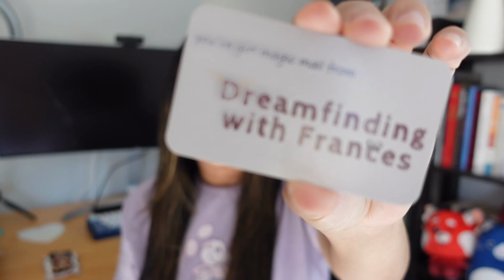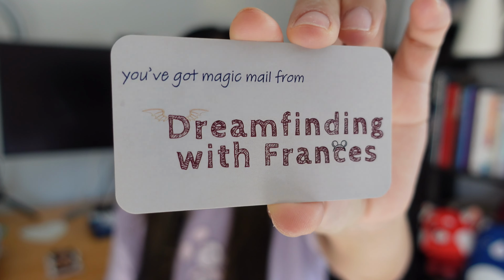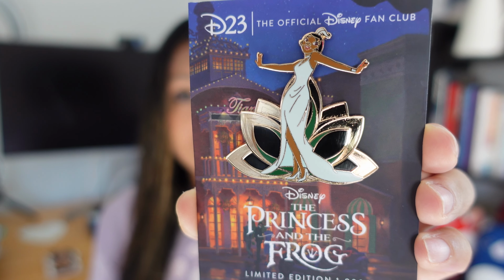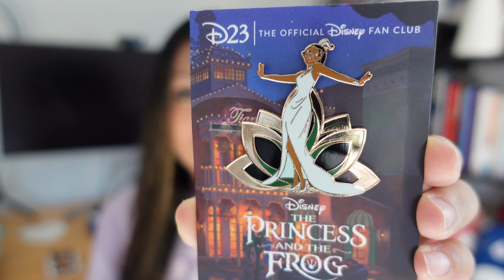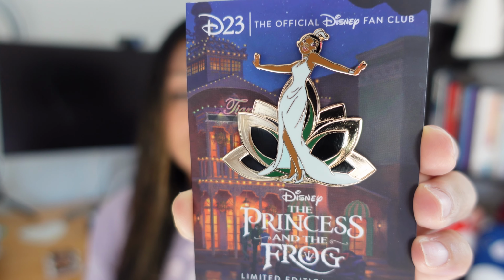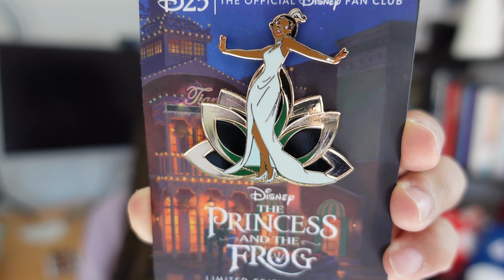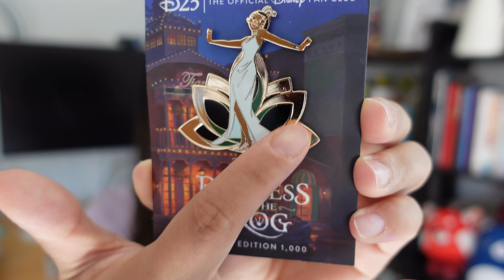So one of my pin friends and fellow YouTuber and name twin, Frances, her channel is Dream Finding with Frances. She is a D23 member, and she so graciously offered to pick one of these up for me. So this is the Princess and the Frog D23 pin, and I just love Tiana in this dress. We usually see her in either her waitress dress or her green ball gown, so I love that she's in this white one. We've got the like lotus in the background as an homage to New Orleans.